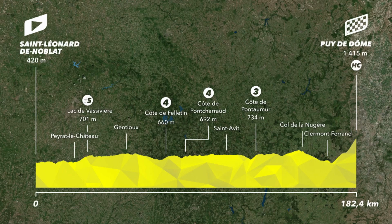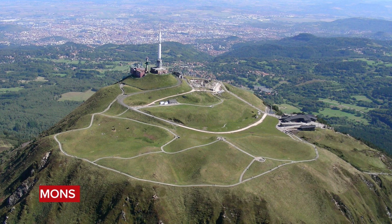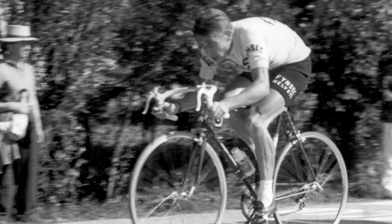The Puy de Dôme is interesting because it's a truly historic ascent at this race. First included in 1952 when Fausto Coppi triumphantly raced up its slopes. It's seen its fair share of action over the years too, with Bernardino, Eddy Merckx, Raymond Poulidor and Jacques Anquetil all gracing the climb with memorable racing.